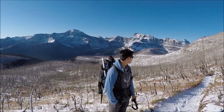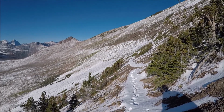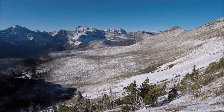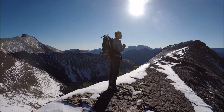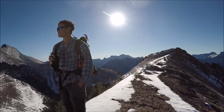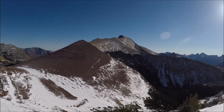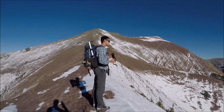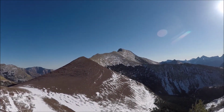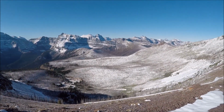Looking back towards Mount Cleveland and the trail we came from in Summit Lake. Making our way. There's Carthew, and this must be Alderson over this way. And we are down here.